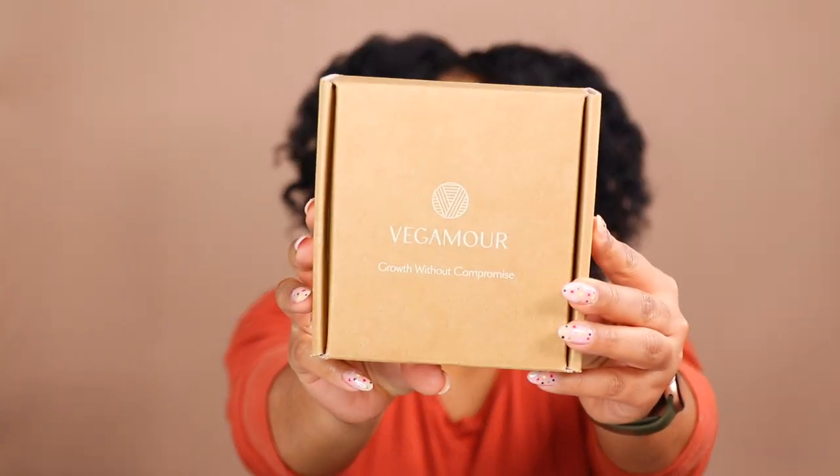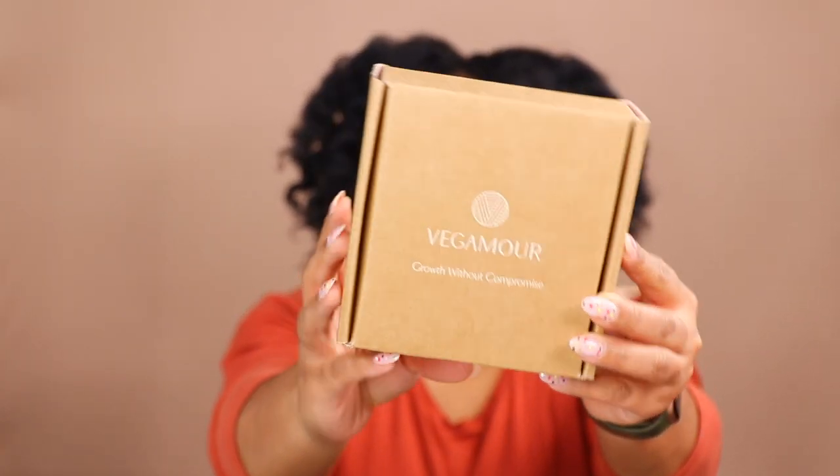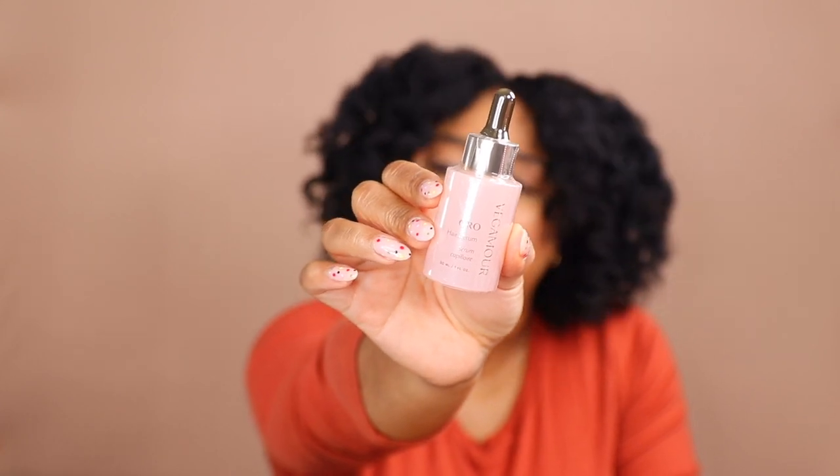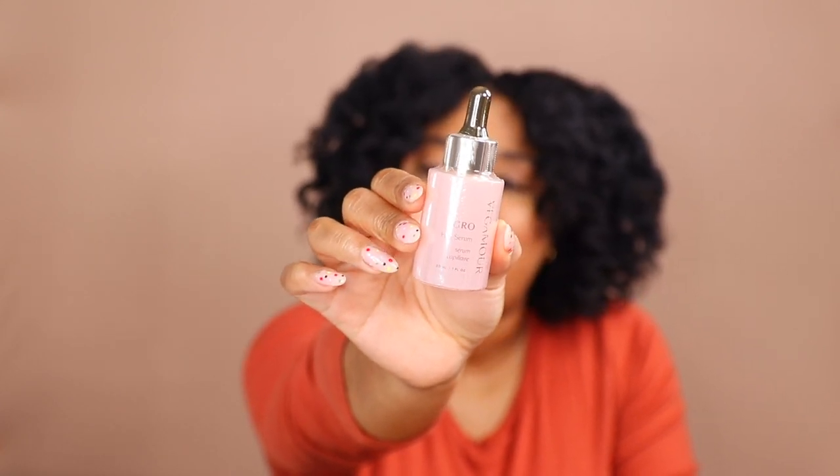Last but not least, I actually had some hair products sent to me from this brand called Vegamore, which is a vegan hair care brand. So first up from Vegamore, I have this Grow Hair Serum, which looks like that. Super cute packaging. Although I know y'all are not on the oils and butters train right now, I am. So I'll definitely be trying this out.